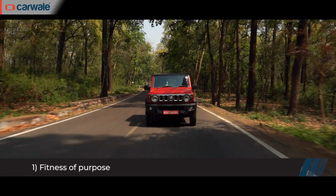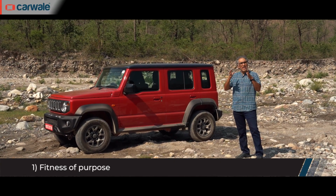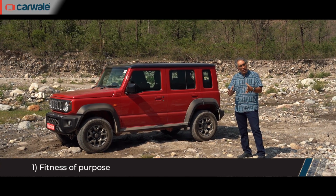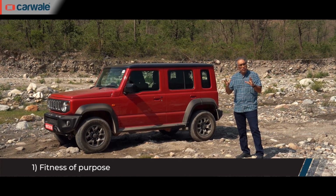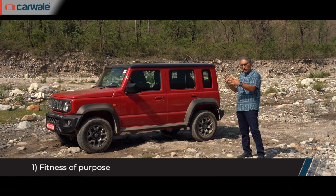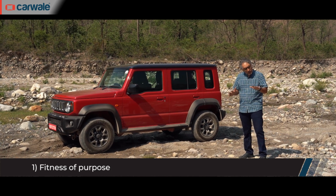And then we've also spent some time on the road, and of course we've spent time in the cabin, and that's where we realized that it is an average daily driver. It is an average family car. And on that front, I think fitness of purpose, it is an 8 on 10 maybe, because it does the 4x4 bit really well, but the other car bit, your daily driver, your family car bit, it's not able to do that well. So on that front, that's where it stands.